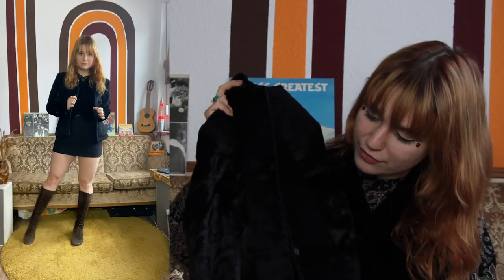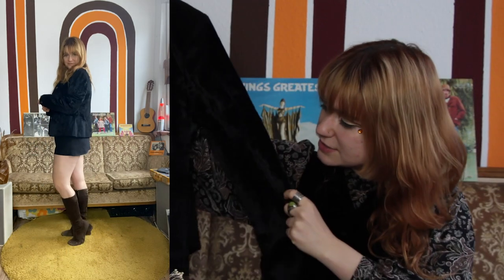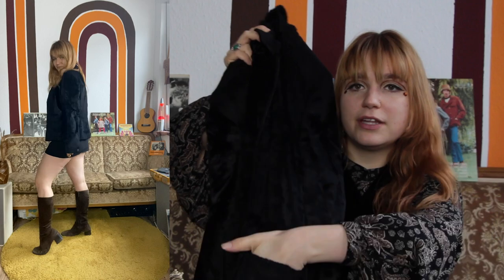And I was especially looking for a black jacket because I don't have any black jackets. I have a lot of brown tones, a lot of beige colors, but for some reason I didn't have any black jackets. So when I found this one, I got so excited. It's so cute. It's kind of this very warm and comfy fake fur sort of look. It has cute little buttons in the front. It's just a very classic small little jacket with two little pockets in the front. I don't think there's a lot to say about it.